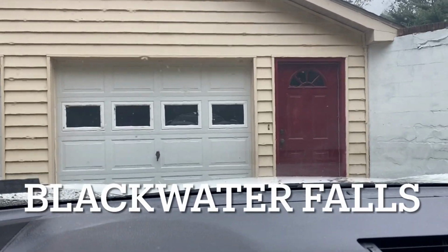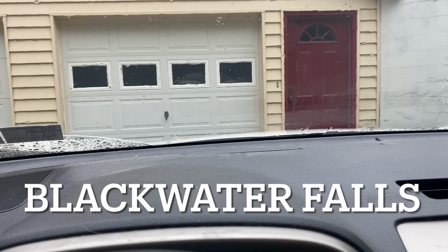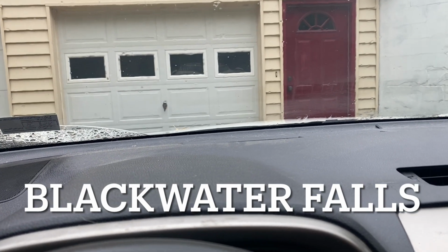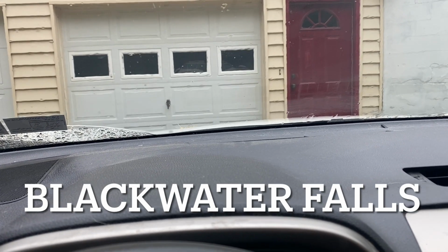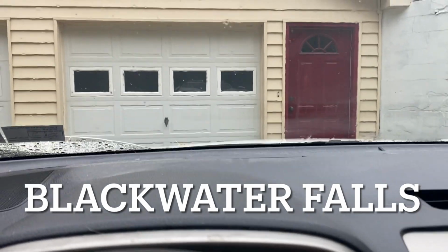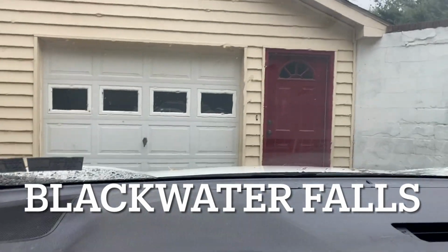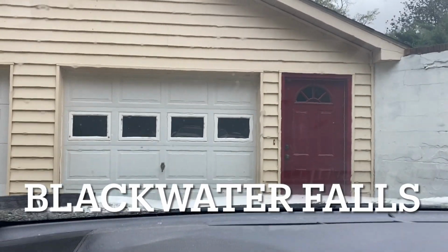So we're outside of Blackwater Falls State Park in West Virginia. We're gonna be attempting to do some waterfalls and hopefully some other hikes, but it's been pouring. It poured yesterday. Today I think it's supposed to rain again, so if we can't get to the overlooks, hopefully we can just do the waterfalls.